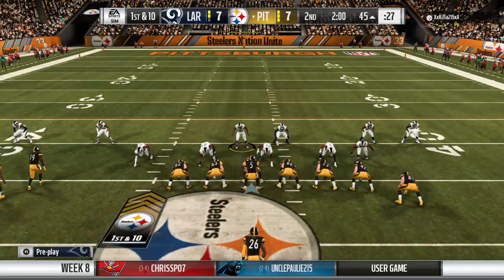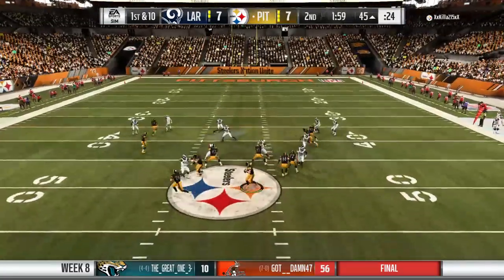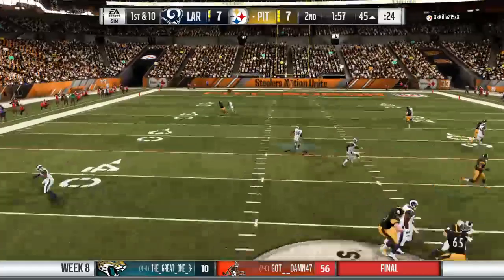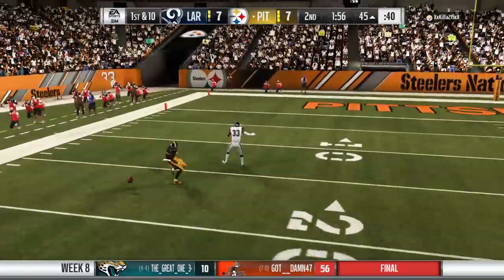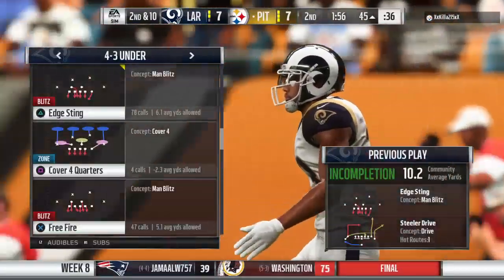Now let's go. Blue 90. Cut. Now on first down, he'll drop to throw it. Going top shelf for Smith-Schuster. And it drops down incomplete. Thought he might have had it.